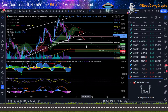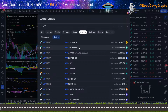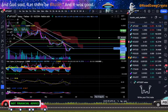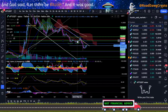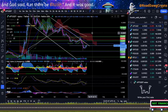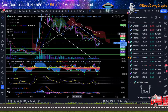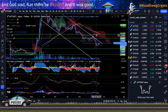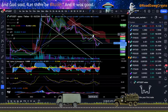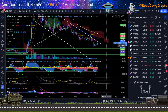Take a look at Aptos. We're hoping for a double bottom over here, man. Well, it did double bottom, but it just couldn't make it past this area right here at 974. When was that? That was June 4th. We had a big drop down here to this area.